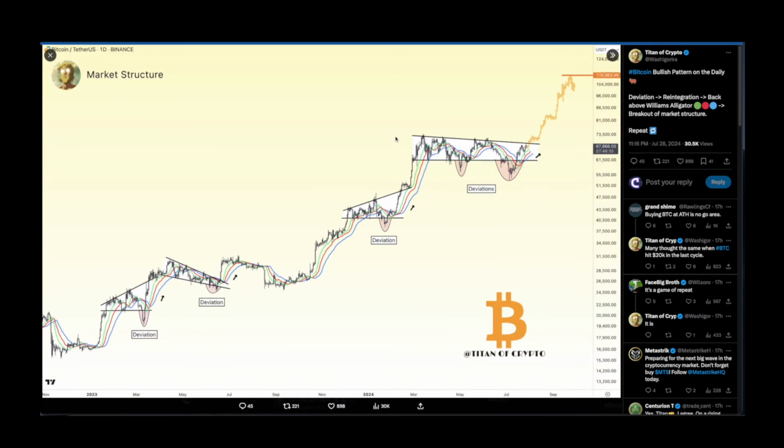Now, let's have a look at a couple of interesting charts. So, shout out to Mr. Titan, and that is a daily chart for BTC. Deviation, reintegration, and back above the Williams Alligator, green, red, and blue. Breakout of market structure, and that is going to be a target of around 110,000 USD for BTC.